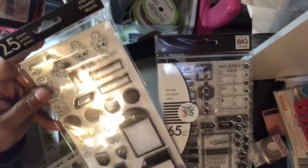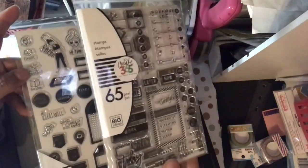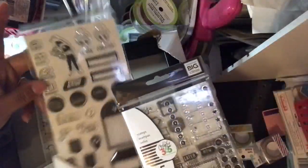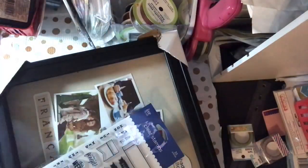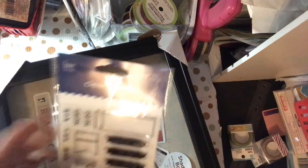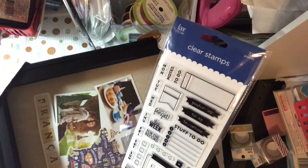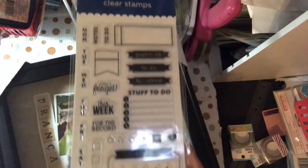This one was 40% off. This was 40% off. So they were like $5 each. So this is 66 and this one has 25. Then from AC Moore's, which is still not a big sale yet, but this was, I think, like 25% off. So it wasn't a big deal, but I did get that.